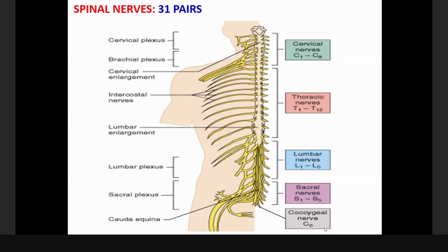lumbar plexus in the lumbar region, sacral plexus in the sacral region. Then there is a small coccygeal plexus. I will repeat it. The spinal nerves, the moment they leave the vertebral canal via the intervertebral foramen, divide into two: ventral ramus and dorsal ramus.